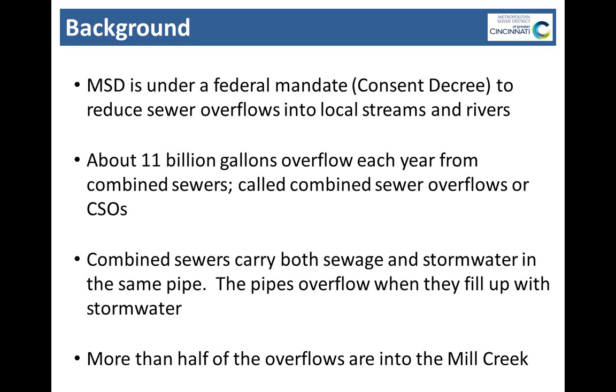So in our area, we have a particularly difficult challenge because we have about 11 billion gallons of that overflow that occurs every year. That's what the consent decree addresses, and we have multiple projects that are in the works right now to address that, and many that are also planned for the future. Many of those overflows in Cincinnati go into the Mill Creek, which is kind of the central urban stream that runs north-south through our area and follows I-75, if you're familiar with this area.